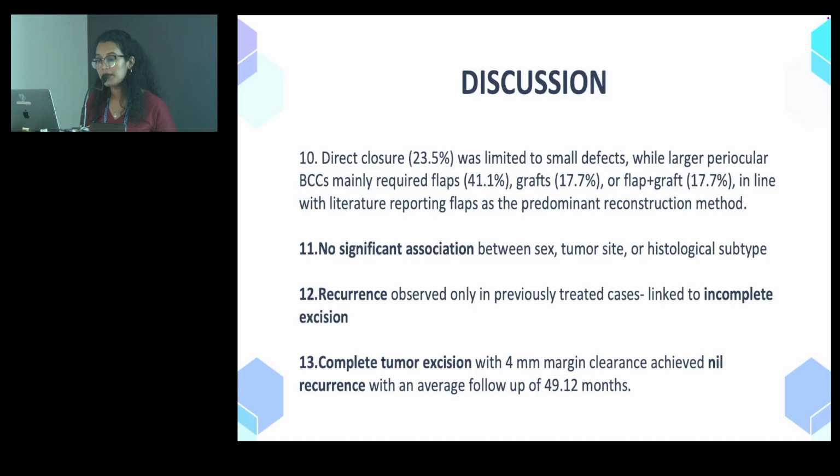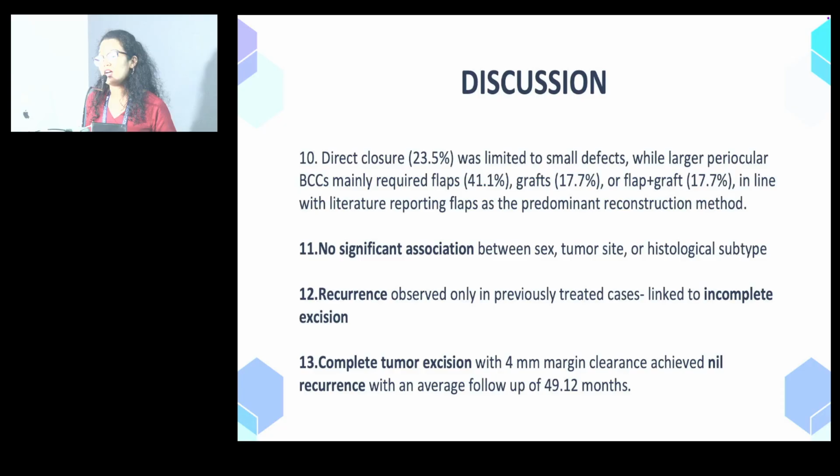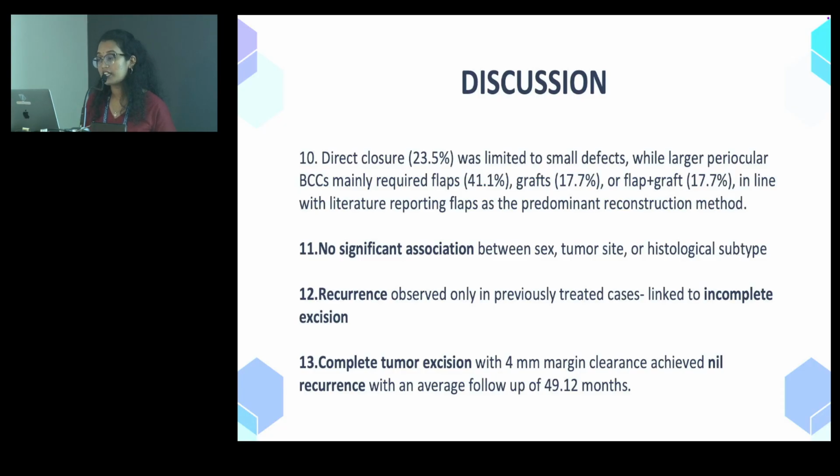aggressive BCC. Direct closure was limited to small defects, whereas larger periocular BCC mainly required flaps, grafts, and flap plus graft, which was in line with other literature reporting flaps as the predominant reconstructive method. There was no significant association between sex, tumor site, or histopathological subtype, and recurrence was observed only in previously treated cases, which can be linked to incomplete excision.